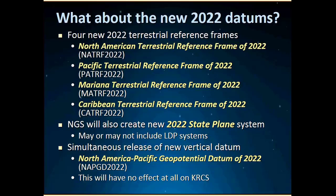We also have a vertical datum. This has no effect on horizontal coordinates, but it's actually called the North American-Pacific Geopotential Datum, not vertical. And I could talk about why. I think it's probably not a good name in a way, because people hear that and say, what are they talking about? As tempted as I am, I'm going to let that lie, if you have questions about it.